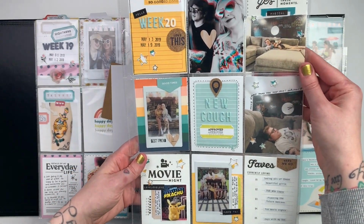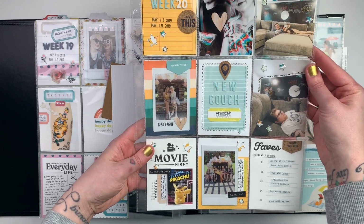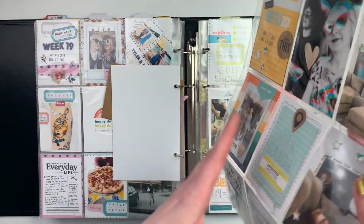So just other little pictures that we took. We got our big new couch. So that was really, really exciting. We saw Detective Pikachu. These all look like printables as well.